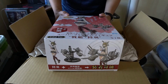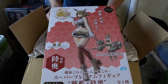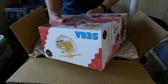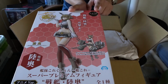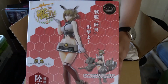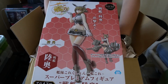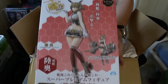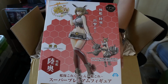another anime figure of the character Mutsu, Battleship Mutsu from Kantai Collection, and this is from Sega. I can't remember. Oh, there you go. It's an SPM. I don't know yet what SPM stands for, but I'll spend some time recording my unboxing of this fig as well, so you can take a look at what's inside at the same time as me. So watch out for that video as well in the coming week.